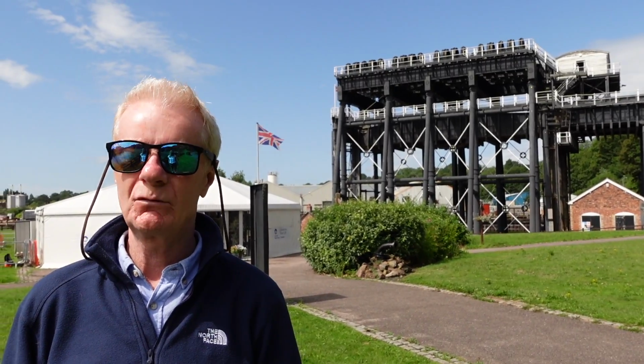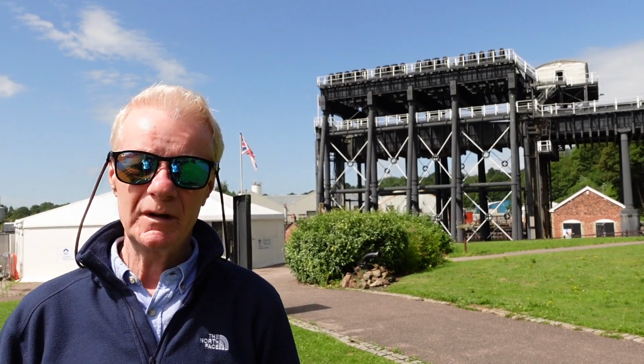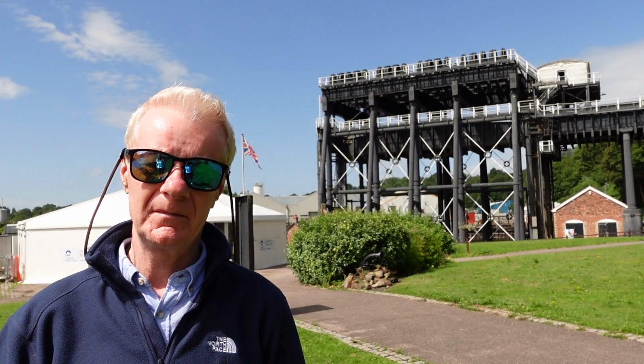So, we have a story. In 2019, we came to do the Anderton Boat Lift with a friend of ours who was just recovering from being really poorly, blessed. She was elderly and we brought her to do the Anderton Boat Lift, you can see behind us. We'd been down in the lift, not a problem.